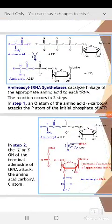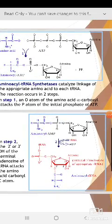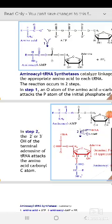Now the second step, the 2' or the 3' hydroxyl of the terminal adenosine of tRNA. So remember that this red color is the adenine and this is the tRNA actually, where either the 2' or 3' can accept the amino acid. So our donor is aminoacyl AMP. That amino acid which is charged with AMP can now be transferred to the 3' terminal ribose of the adenine, the CCA, the last adenine which is present at the 3' end of the tRNA.